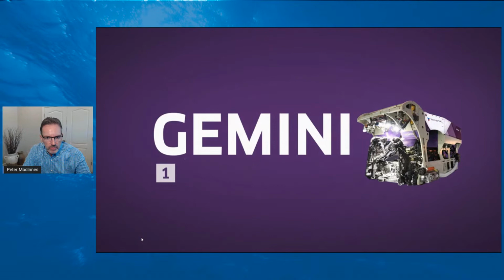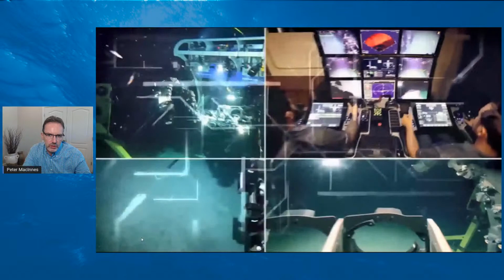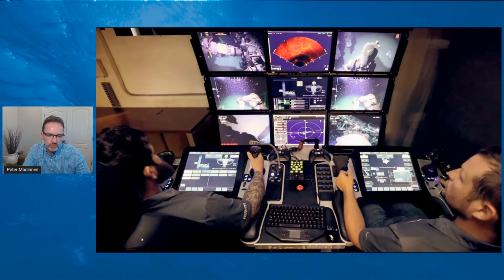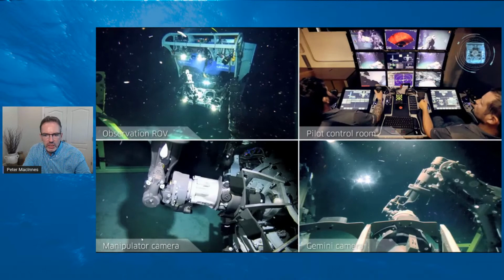In this video here, we'll take a look at tooling exchange. There are going to be 4 camera views visible to you. One, the main pilot's view, where we have two operators, which is the normal configuration in the industry. On the top left, we have an observation ROV that's simply there to take video. It's not there for any particular operational reason. In the bottom left, you're going to see the manipulator camera view from the port manipulator. And then in the bottom right, you'll see the Gemini main machine vision camera.